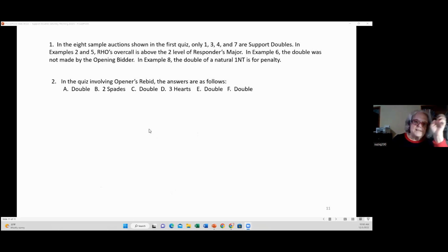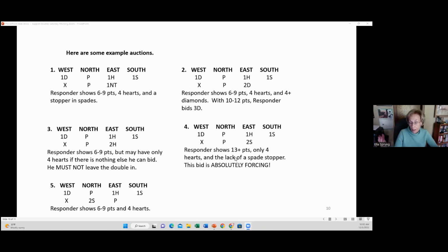Now then, here's the answer sheet. The last page is the answer sheet. Ella? Thank you. On Q bidding, your partner is the one that has to say alert. Yes. Are all Q bids alertable, right? No, they're not necessarily.